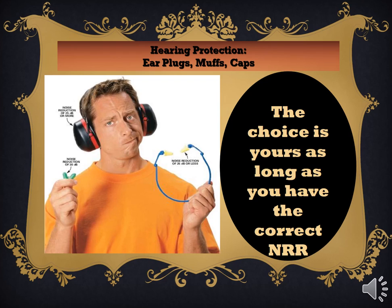Except that OSHA says that these hearing protection devices are tested in a perfect environment, and we don't work in a perfect environment. You know what? OSHA's right. So in order to make up for that imperfection, OSHA says we need to add 7 to that. So we said we needed 11. We're going to add the 7, and so we would need 18 NRR rated hearing protectors.